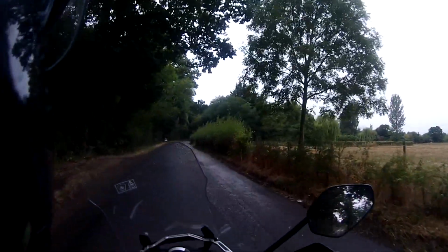So right there, I got caught out myself, just wasn't expecting that big hole. Lulled into a false sense of security. I thought it was going to be a flat track, and all of a sudden, I just pushed myself up on the pegs when I thought I was losing the bike. That let the bike wobble beneath me, and then I could keep control of it.